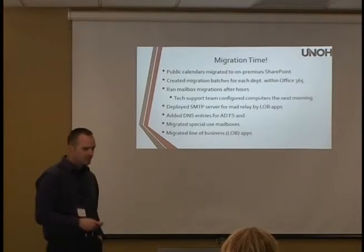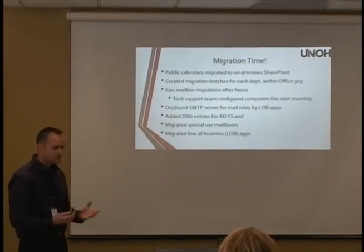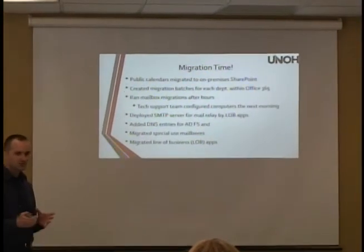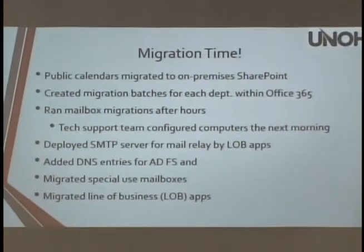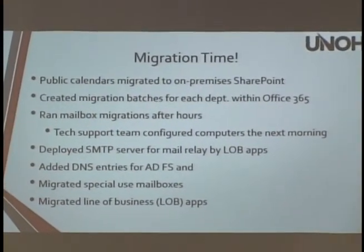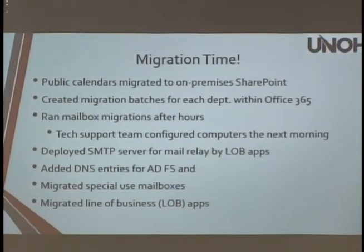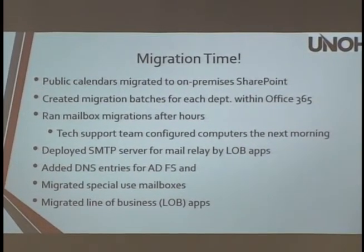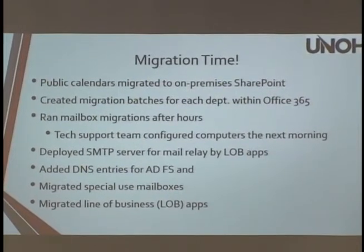Okay, migration time. All the public calendars went to SharePoint. Created migration batches for each department using that tool I talked about earlier, and we pushed them all over. We started it about 6 p.m. each evening, just kicked it off and let it run, and then it sent us an email when we were done and said, hey, your migration batch is done. And sometimes it would fail. Not to worry. If you start it again, it'll all go just fine. It has happened before, not a big deal.